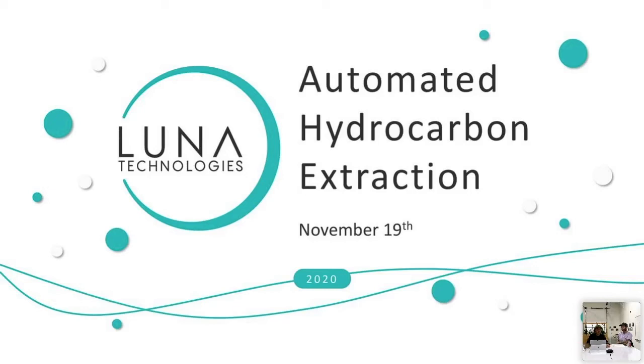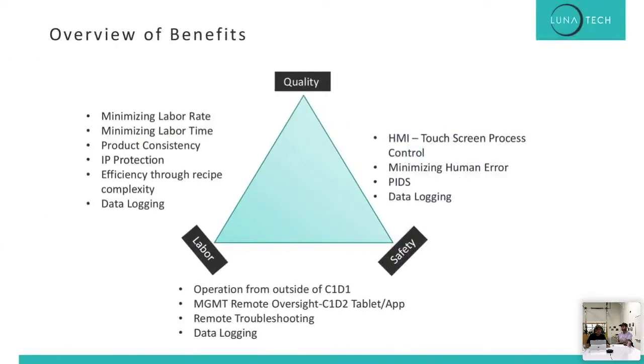All right, we're going to talk about automated hydrocarbon extraction. I pulled this first slide up because these are the three points that Joe mentioned earlier, the three categories we're going to tie this all into: quality, labor, safety. This slide shows all the points we'll be going over. Everything is interrelated. None of this falls into only quality or only labor savings or only safety. There's a lot of overlap, so keep that in mind as we walk through this.